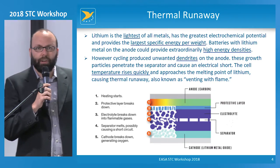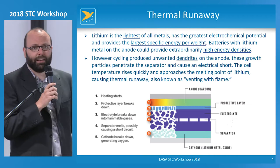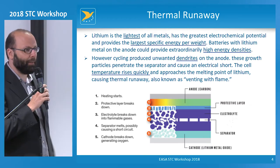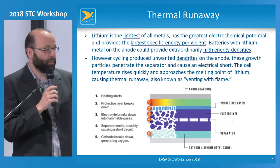The main concern of lithium batteries is thermal runaway. As I explained last year, I think it makes no sense to enter into chemical details, but I wanted to keep this slide for completeness.